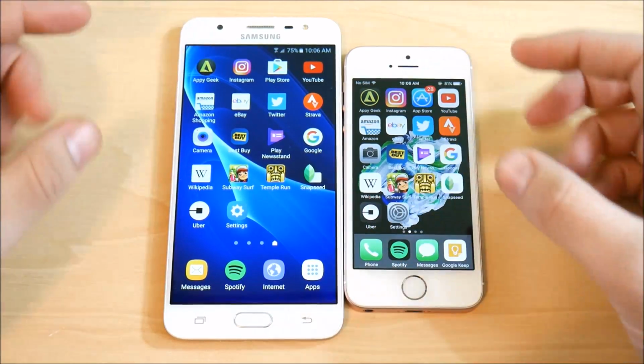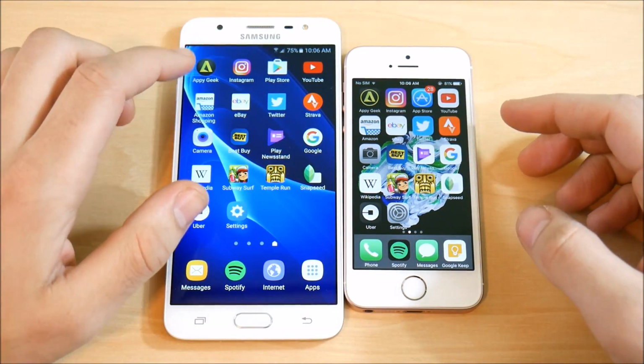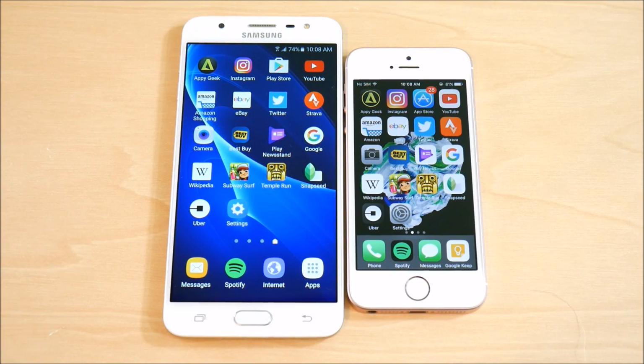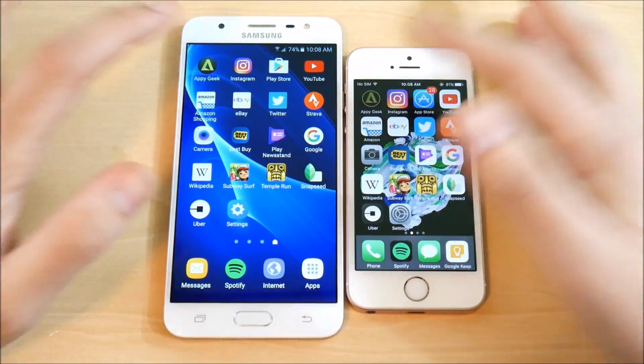Let's start with AppyGeek, and I did line these applications up to be mostly non-system based apps. A lot of people have been saying that the system-based apps are pretty quick on any device. So why don't we try some internet-based apps here? First, let me make sure we're on the same Wi-Fi network as well. All right, guys. So we are connected to the same Wi-Fi network now. Let's start with AppyGeek. See which one gets there first.